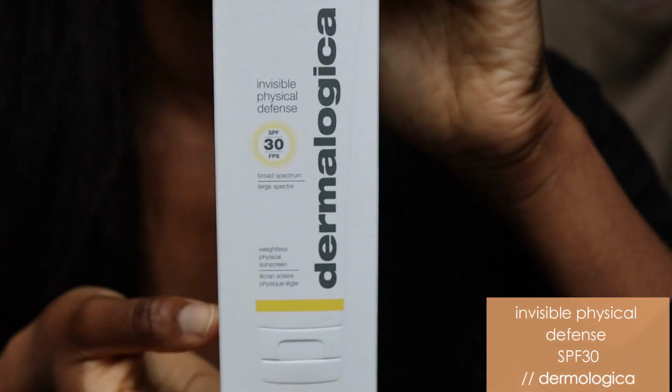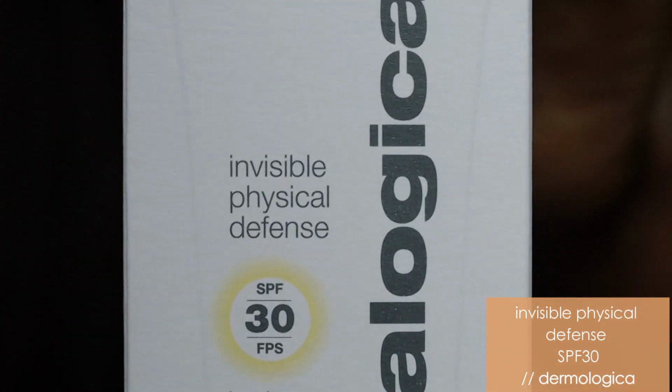So I picked up the Invisible Physical Defense sunscreen. This is SPF 30. It is a broad spectrum sunscreen, and it's described as a weightless physical sunscreen. You guys know that I'm all about my SPF 50, so I kind of feel like it is a bit of a step backwards using SPF 30, but you know what, I will give it a try.